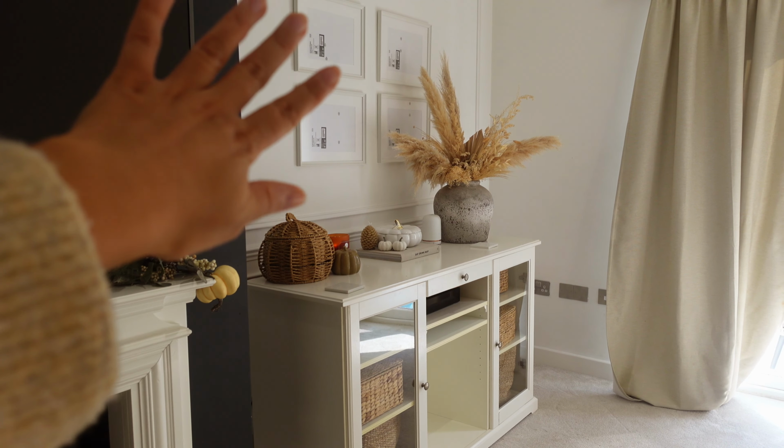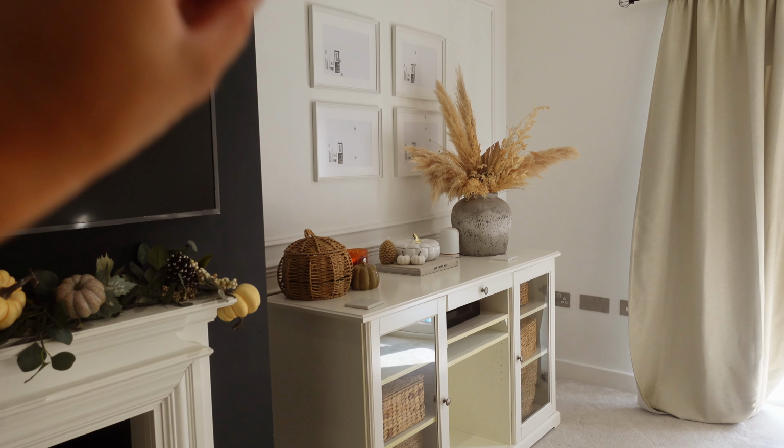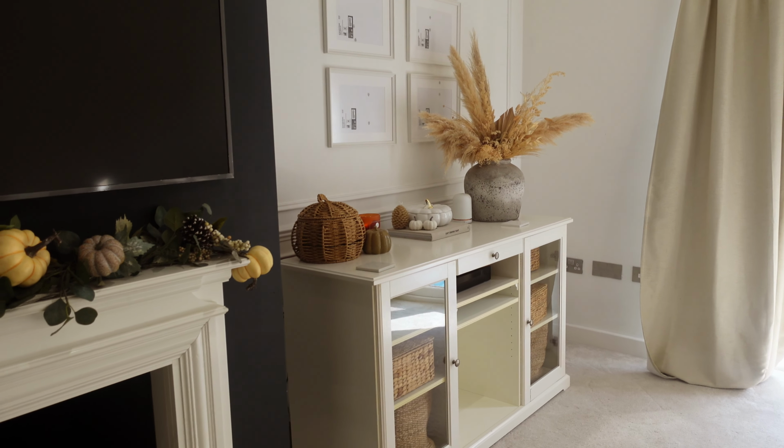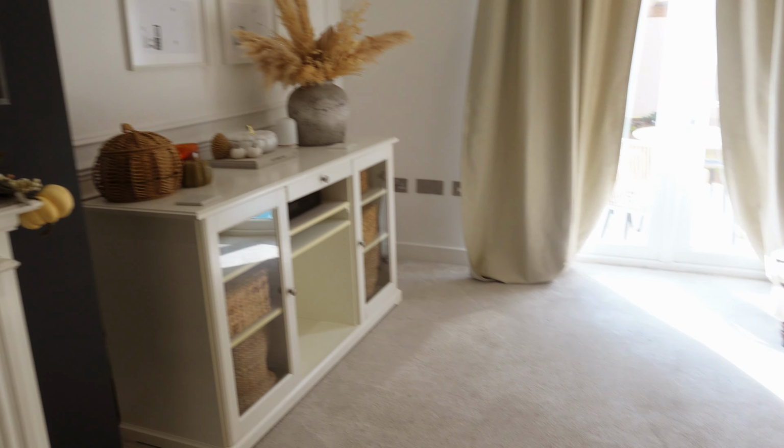Don't even ask about the pictures on the back of the wall. They have been empty since the dawn of time. They need filling. I need to make a mental note to fill those because, yeah, it's embarrassing how long they have been like that for.